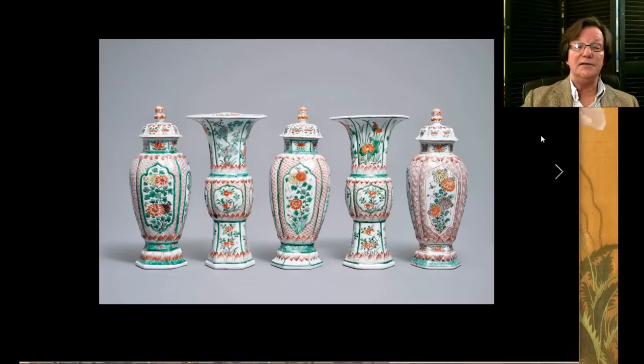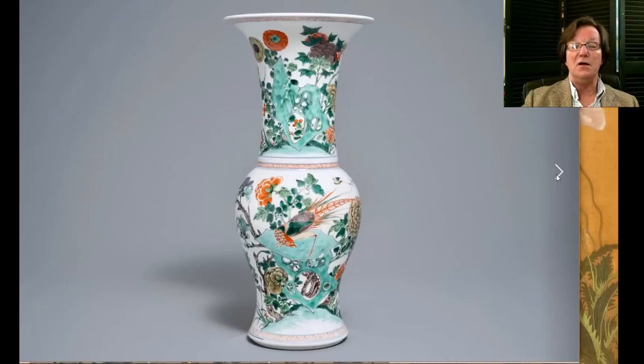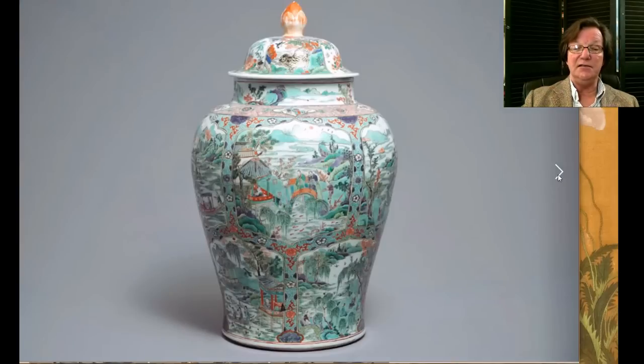And then there's a set of garniture. These are around 12 inches tall. Nice looking garniture set, obviously for export, and a complete garniture set. You don't see them very often, and they're a good size, 12 inches. All right, and then there's a famille verte yen vase, Kangxi period, and then you have this big jar. This is quite a jar. This is 25 or 28 inches tall, as I recall. Rob mentioned that it had a repair somewhere up in here, which is pretty typical on these, so don't let that throw you too much.